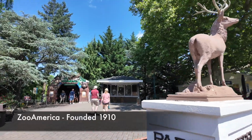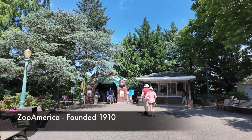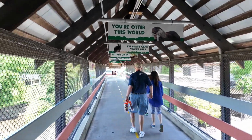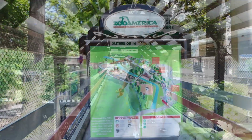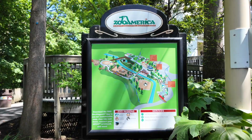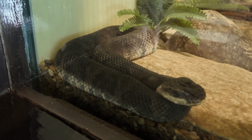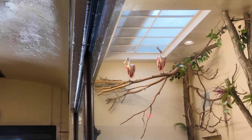Now we're heading into the zoo. It's an 11-acre zoo. And here's a map of the zoo. Alright, so as Wes said earlier, admission to the zoo is free with Hershey Park admission. But if you don't want to come to Hershey Park and you just want to come to the zoo, it is $16.50. There's a cottonmouth. So that's a spoonbill up there. Pretty neat.